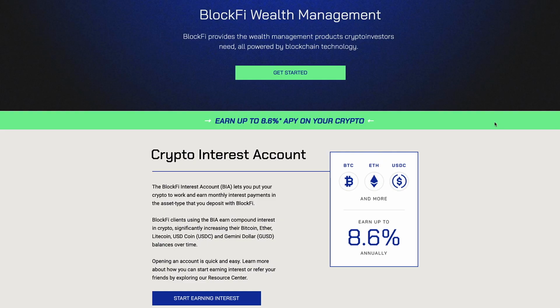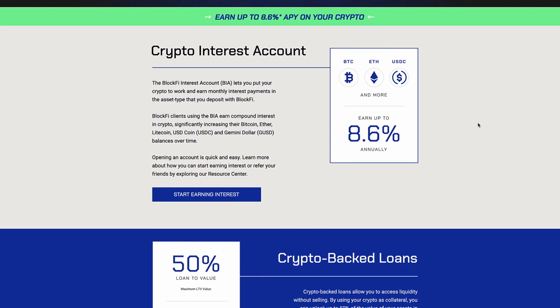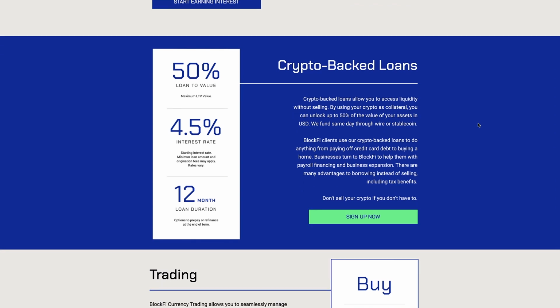I made a purchase today with BlockFi. BlockFi has become my favorite way to purchase, hold, and trade Bitcoin. Now, I do hold Bitcoin also offline, but again, I do also hold some with third parties.